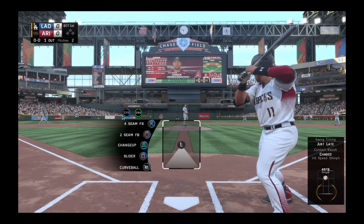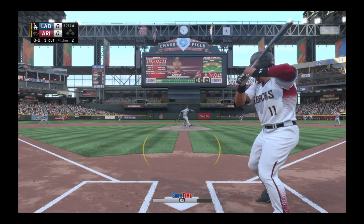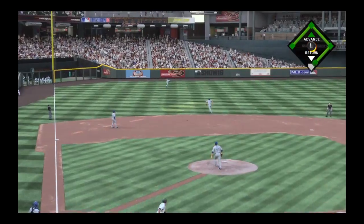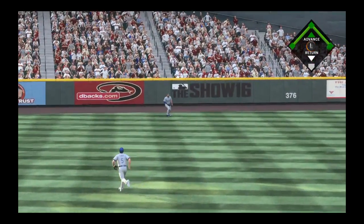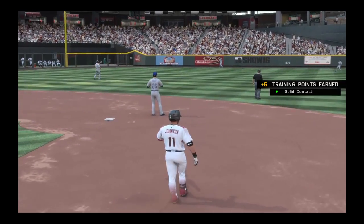So we are coming up in our first at bat, in the bottom of the first. We are a rookie. This is hit the other way out toward left field. Crawford on the move, and he makes the catch for the second out.